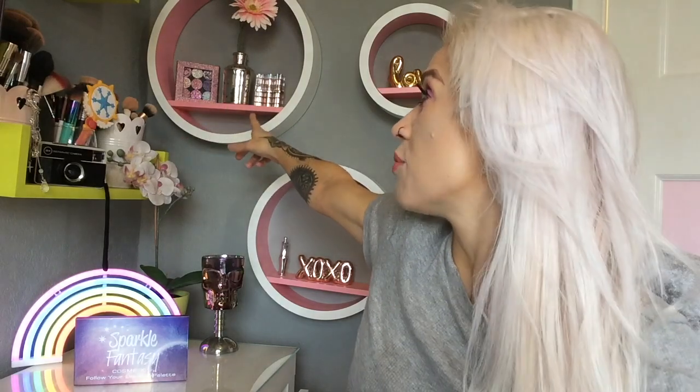I would definitely recommend you go check out Sparkle Fantasy Cosmetics website. She just has some beautiful, beautiful products. Can you see the mini £9 palette up there? That's actually one of Sparkle Fantasy Cosmetics palettes. I love them so much, I display them.